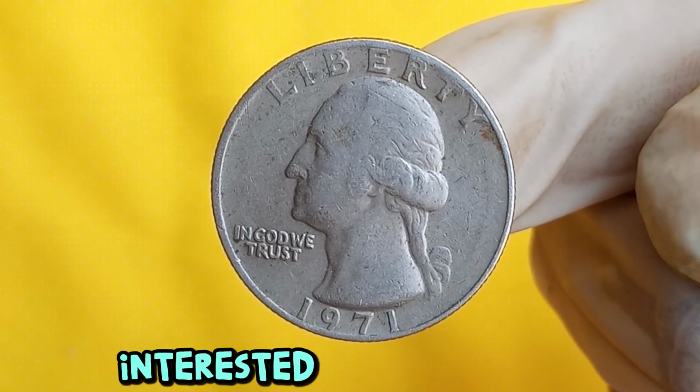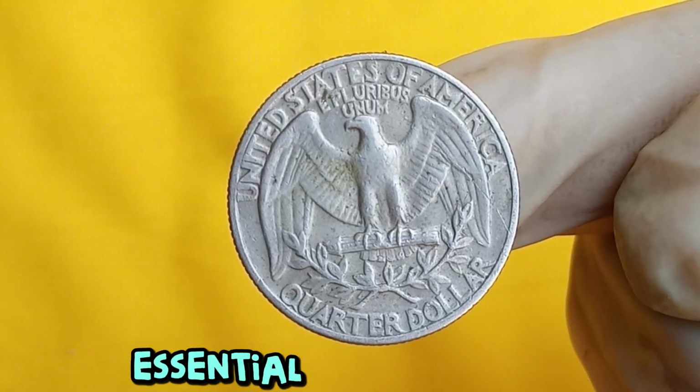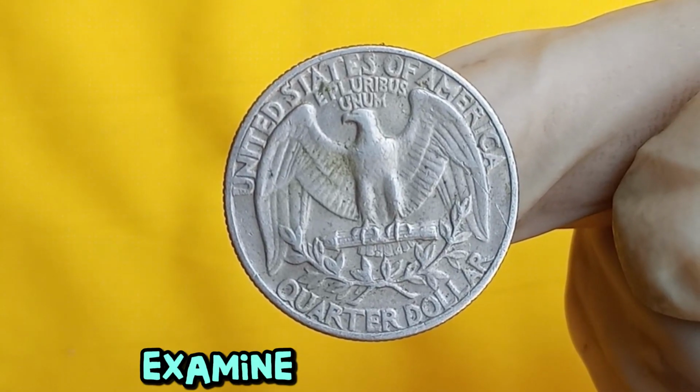For anyone interested in searching for valuable coins, learning how to identify important details is essential. Look closely at the date on the coin. Examine the mint mark.